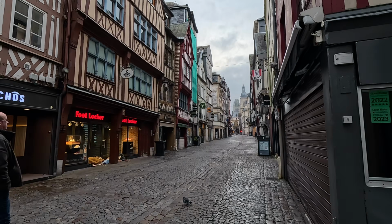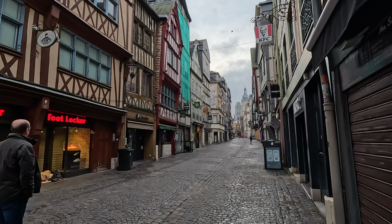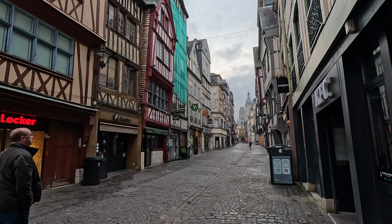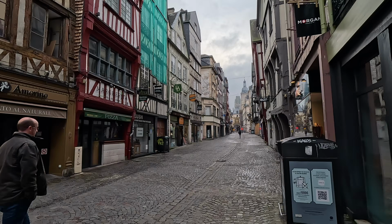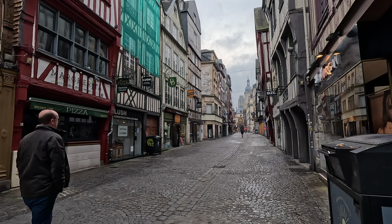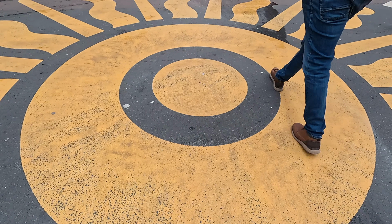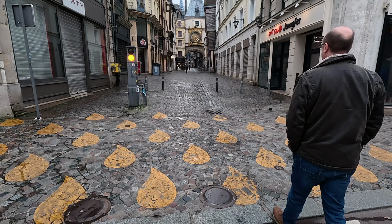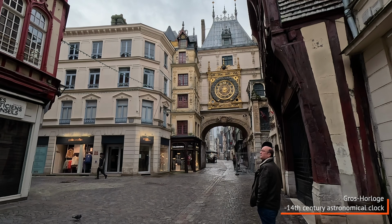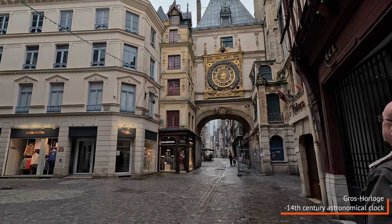Beautiful medieval city. And one of the highlights is at the end of this street. It's the clock, I'll look up the proper name, and the cathedral in the distance there. Rouen used to be called the City of Spires because there's so many churches. Isn't that amazing? And at the bottom it's got little images that seem to rotate round, maybe, I don't know.